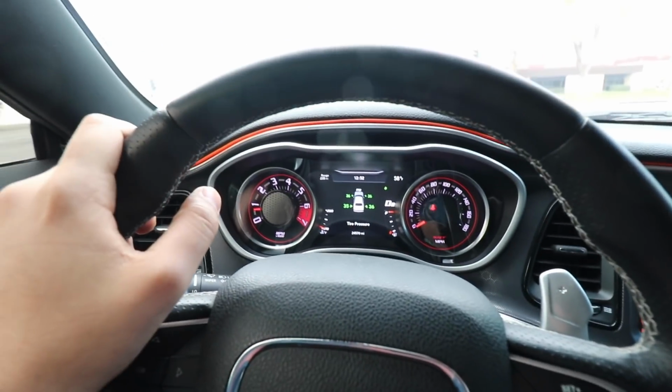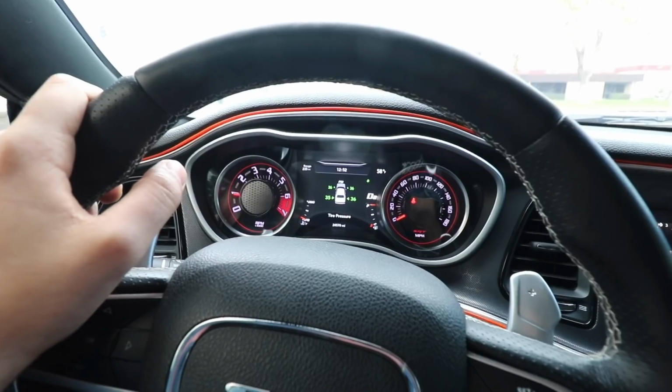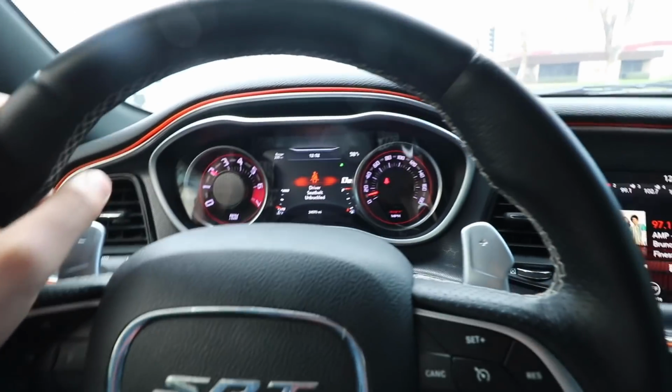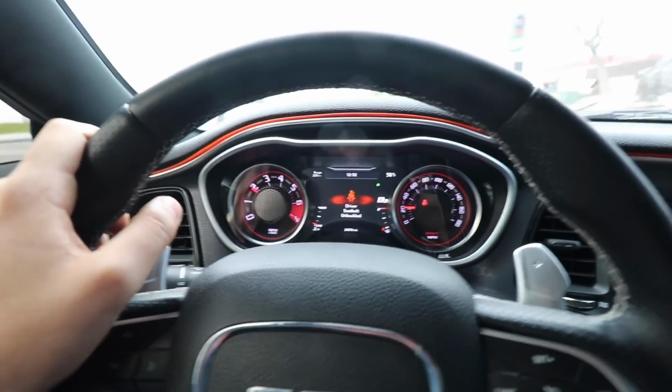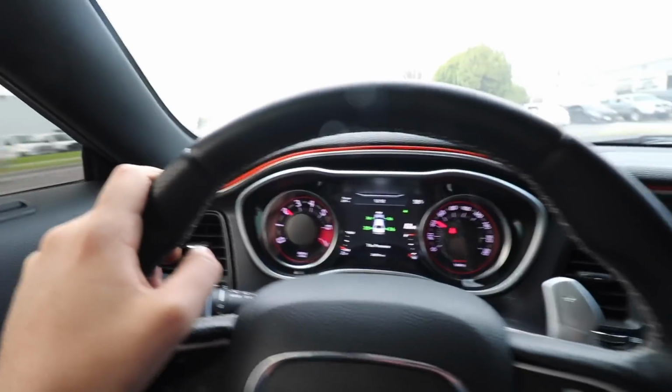I'm going to put these things to the test and report back to you guys, see how they are. So we're probably going to do a little bit of driving today, just to see how these tires feel. But I'm pretty excited. Anytime you get new tires, it's an exciting feeling.